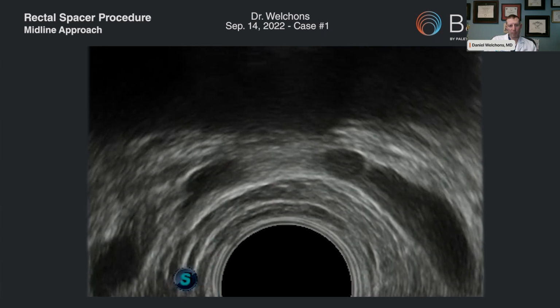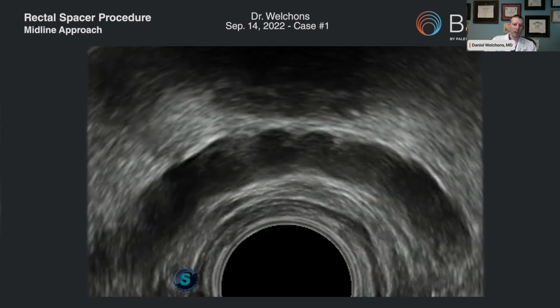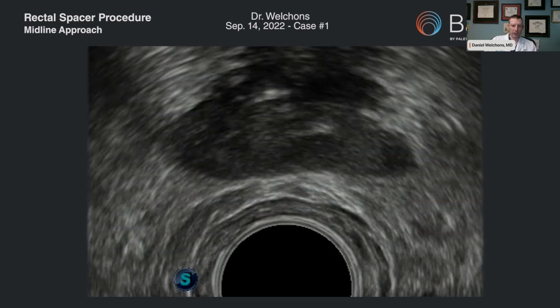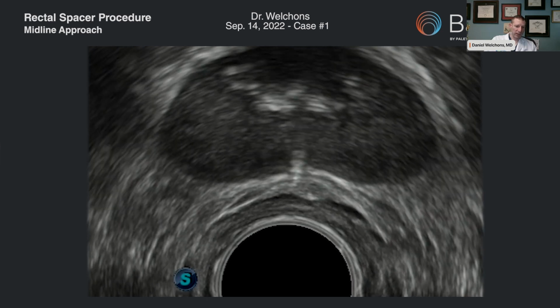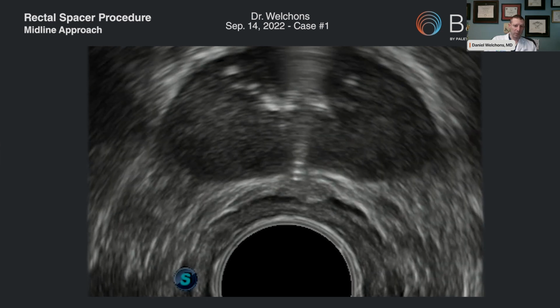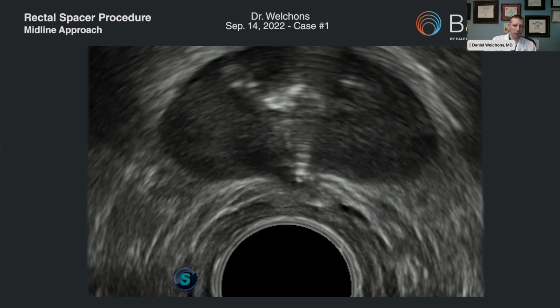When you are in that plane and you get towards the base, you then switch to the axial view, like we're in right now. You can see the seminal vesicles, and in that axial view, you can see the tip of the needle. When you see that tip, you can make sure that you're not anywhere near this black space, which is the rectal wall.